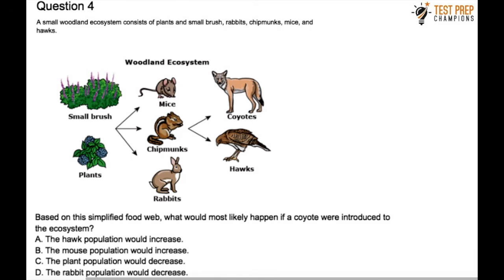Now your question, based on this simplified food web, what would most likely happen if a coyote were introduced to the ecosystem? A, the hawk population would increase. B, the mouse population would increase. C, the plant population would decrease. Or D, the rabbit population would decrease. So let's have you pause the video, try to reason your way through this, and then we'll go over it.